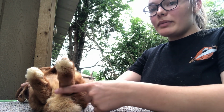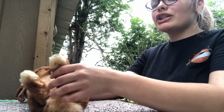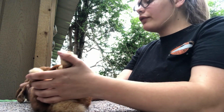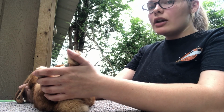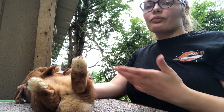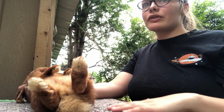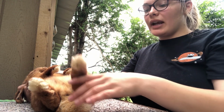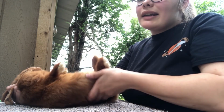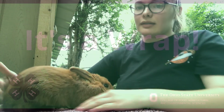And if the rabbit were to develop sore hocks, the fur would be missing or patchy, and they would have scabs and blisters on the bottom of their feet. Now, if your rabbit develops sore hocks, you would take them from the cage. You could take them to a vet to get antibiotic treatment for it, and you can buy what's called resting boards, and they just cover the wire of the cage and protect the feet. Now, if you have bigger rabbits, resting boards are encouraged, but they aren't necessary in smaller rabbits.